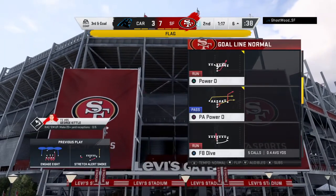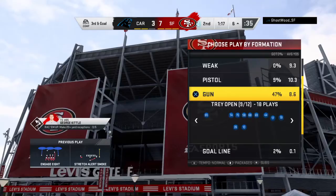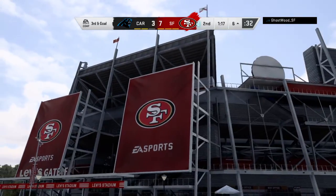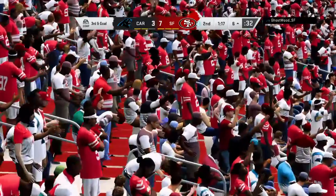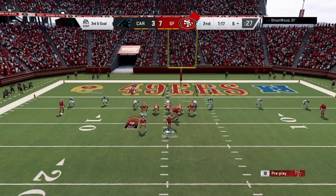That's going to set him back 5 yards. How crucial will those 5 yards be? We'll see as they come up again here, third and goal.